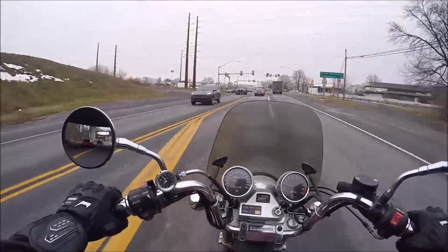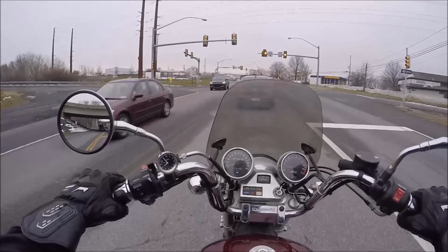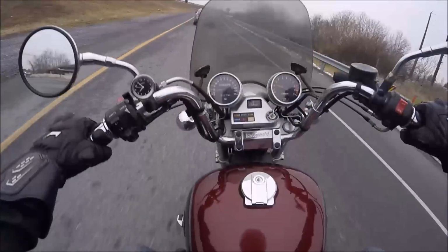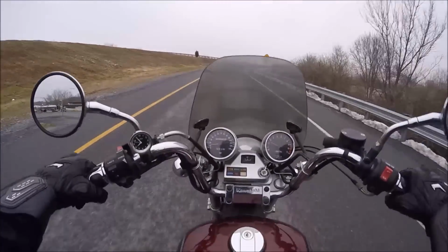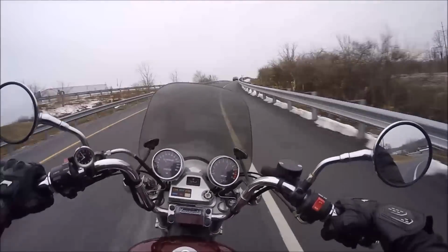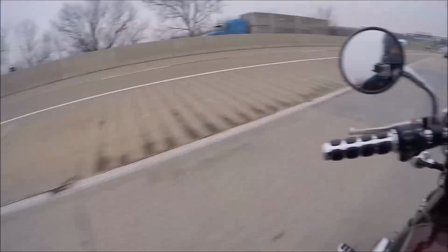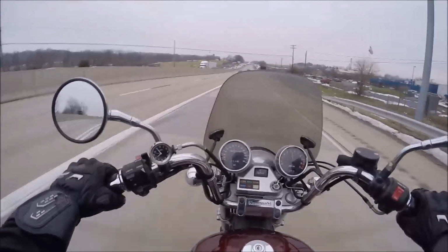We'll pull first and second gear up here on the ramp. Did I make it? I made it. Whew, squeaked in there. All right, I'm in first gear. It really accelerates nice. I mean, before I'm even on the highway, I'm already doing the speed limit.